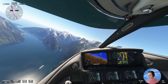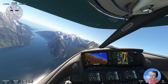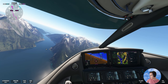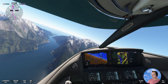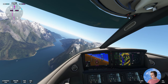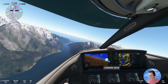Beautiful, look at the ship down there. That long waterfall coming in. Absolutely gorgeous. Loving it. I hope we clear that mountain. It looks pretty close. I think we've gone a little bit off track with the autopilot. No, the autopilot's fine. It's just a bit higher than it should be.